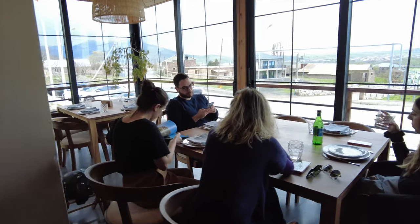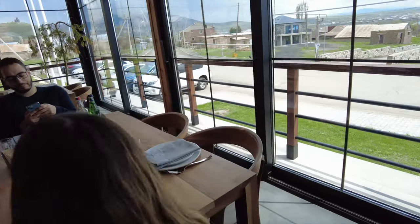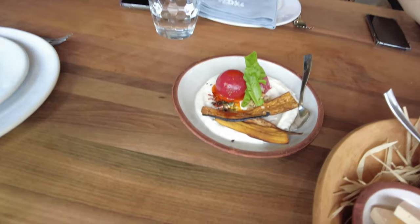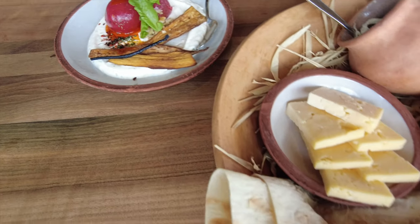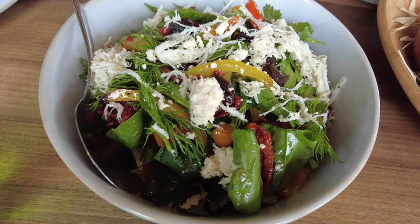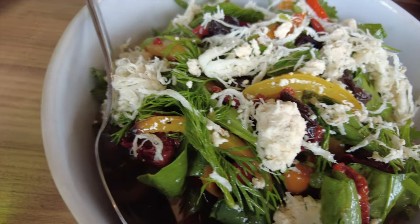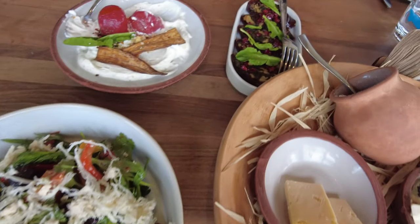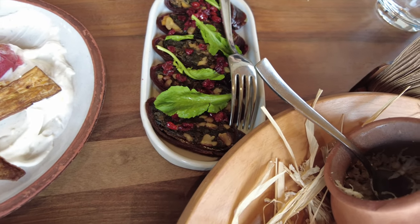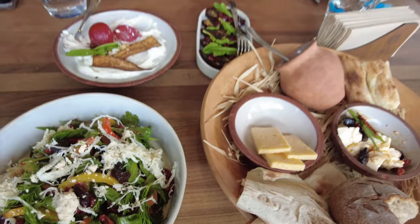This is our table. And it begins. We got a salad with cheese, olives, dried tomatoes, and what is that? Aveluk. Oh, it's aveluk? Mm-hmm. Doesn't look like aveluk.